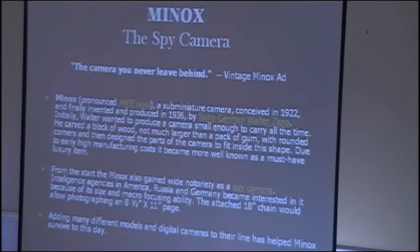A Baltic German, Walter Zapp, decided he wanted to build a sub-miniature camera in 1922, and he worked on it until 1936. He wanted it small enough he could carry it with him all the time. So he took a block of wood and he carved it to the size and shape of a Minox. They're about that long, about that high, and about that deep. A little longer and a little smaller than this one.